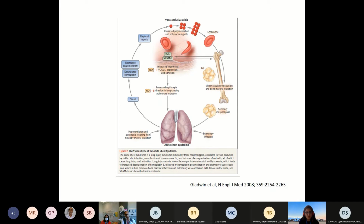So the acute chest syndrome is a lung injury syndrome initiated by 3 major triggers, all related to vaso-occlusion by sickle cells. So you have infection, embolization of bone marrow fat, intravascular sequestration of red cells, and they all cause lung injury infarction. That causes ventilation perfusion mismatch and hypoxemia, which leads to increased deoxygenation of haemoglobin S, which causes polymerization and vaso-occlusion, so you just get a vicious cycle.